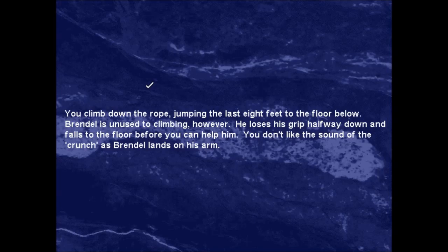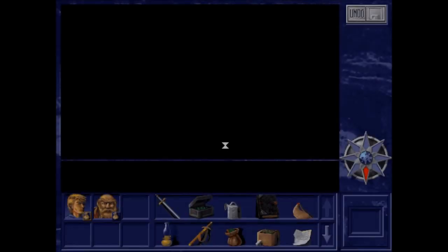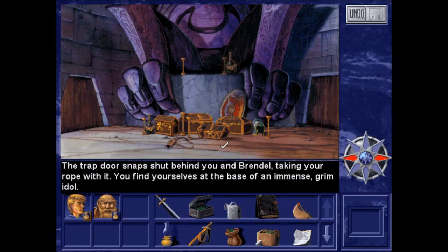If you'd like, you can read this, Melirune. You climb down the rope, jumping the last 8 feet to the floor below. Brindle is unused to climbing, however. He loses his grip halfway down and falls to the floor before you can help him. You don't like the sound of the crunch as Brindle lands on his arm. The trap door snaps shut behind you and Brindle, taking your rope with it.